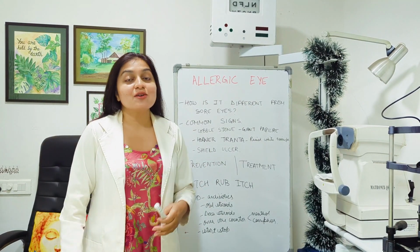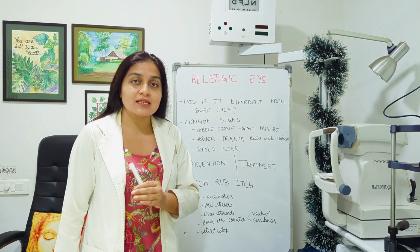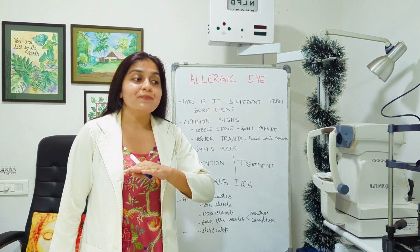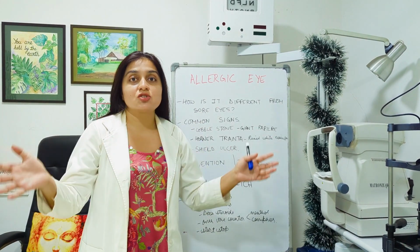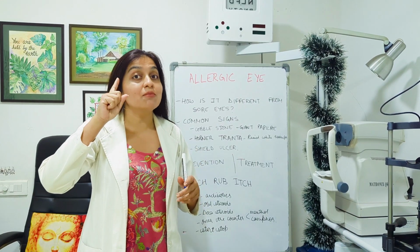So the first thing is, what is the difference between allergic eye disease and sore eyes? Now sore eyes or pink eyes is generally contagious bacterial or viral conjunctivitis. So this spreads to others. This is something that leaves your eyes very sticky in the mornings.